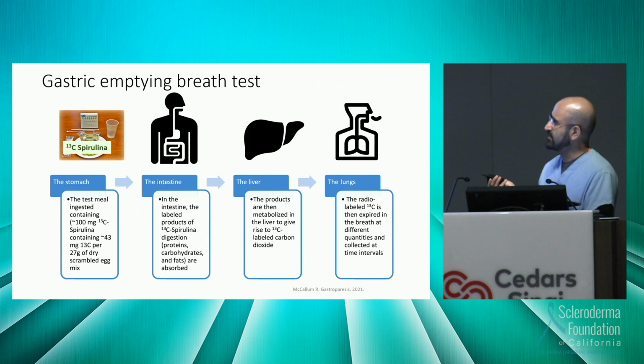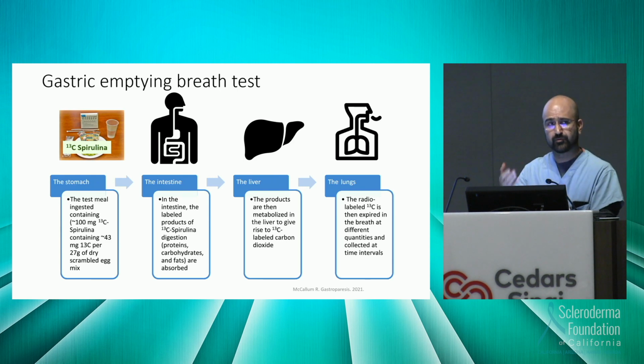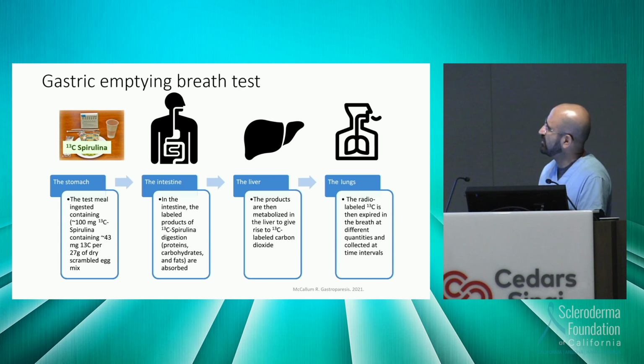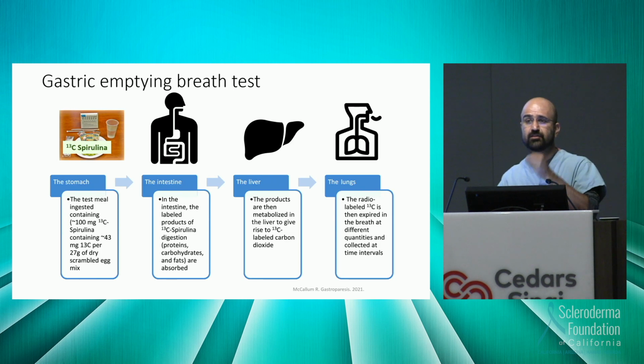So this is a relatively new test, so I thought maybe I'd talk to you a little bit more. This is the gastric emptying breath test. Probably you're familiar with gastric emptying scintigraphy that we do in radiology. This is now something that we do in the offices, where we give you this meal. This is actually a very cool concept if you think about it. It's C13 spirulina. So what is spirulina? It's actually a type of seaweed. So the FDA grows seaweed with C13 in very specialized labs, right?